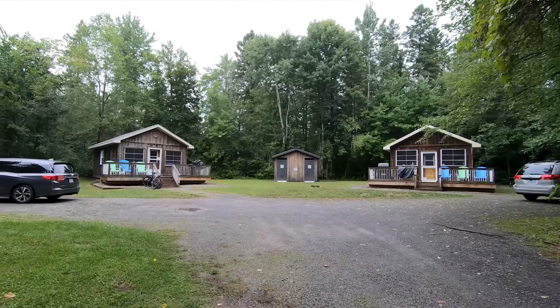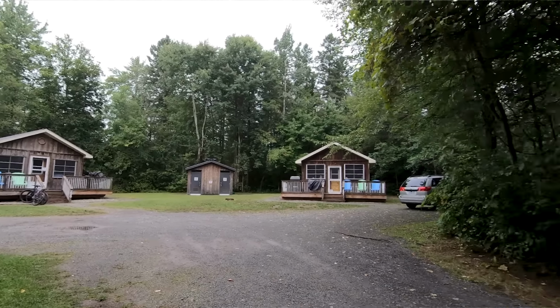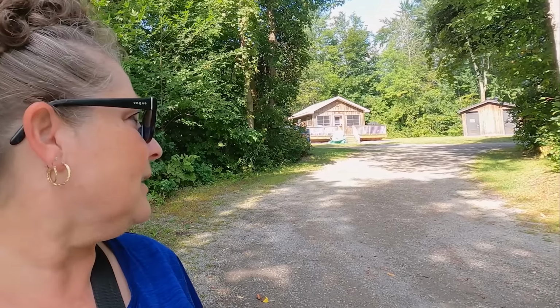There are two rustic cabins that sleep five with a queen bed and a double single bunk. The cabin features a kitchenette with microwave, mini fridge, and counter space. There's a dining table and chairs. Outside, you'll find a gas barbecue and picnic table. The cabins are equipped with electric baseboard heating. There are no dogs permitted. And there's also vault toilets between the two cabins.